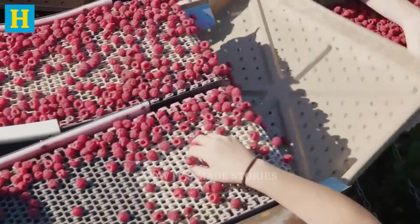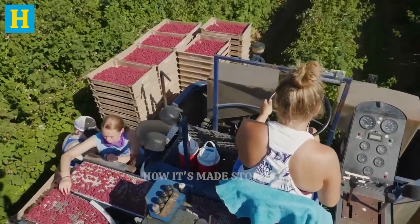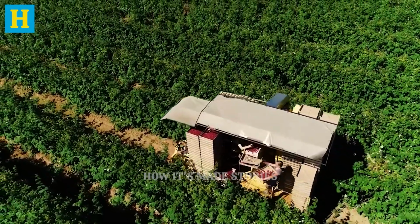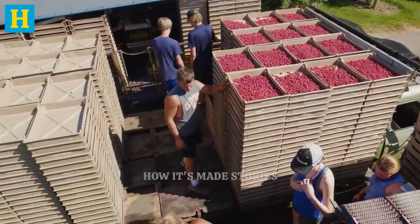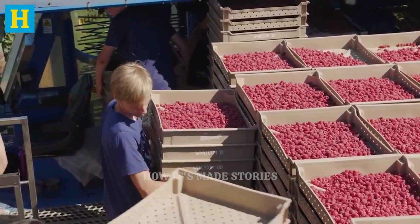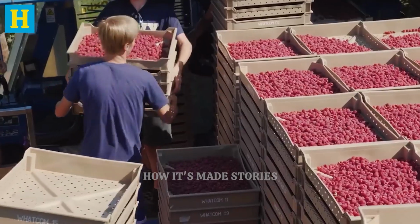The raspberries then move into plastic trays called flats, which prevent them from getting squished. Once the harvester reaches the end of the row, the flats are loaded onto a truck that swiftly transports them to the processing plant. To maintain their freshness, the raspberries are cooled within a few hours of being harvested, ensuring they stay plump and flavorful.